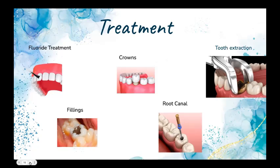For cavities that have passed their onset stage, fillings are required as the main treatment to repair and restore damaged, cracked, or broken teeth. The dentist will first drill a hole in your tooth, removing the cavity and filling it with a composite resin filling. This will replace the drilled area of your tooth that's been decayed.